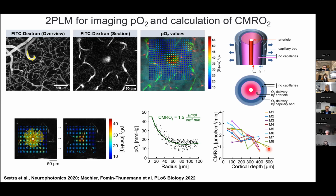A couple of points that I would like to clarify in here. One of them is that this model obviously assumes this central cylindrical symmetry. When we go to the actual biology, it does not quite look that way. Why? Well, because there are some extra vessels around. So we have to segment this measurement grid such that this higher oxygenation, which happens there due to this vessel, for example, or in here due to this vessel, is not skewing our estimation of CMRO2.